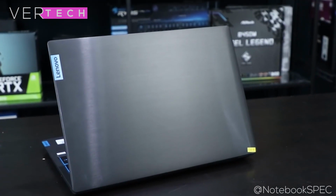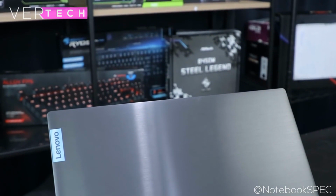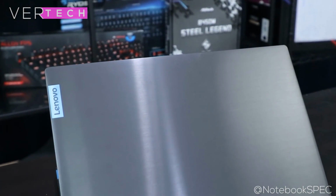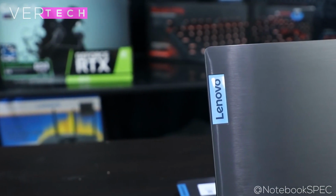The display on the laptop is a 15.6-inch Full HD IPS panel with accurate colors, good viewing angles and great sharpness. The panel is good to look at and even editing is doable here because of the color accuracy.